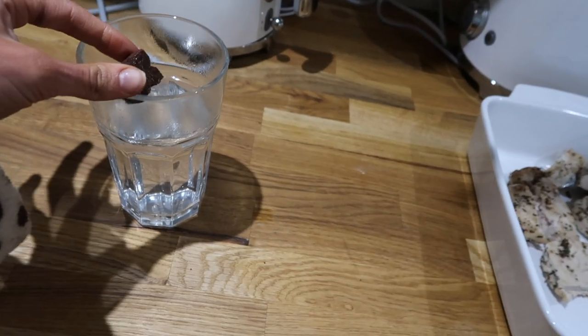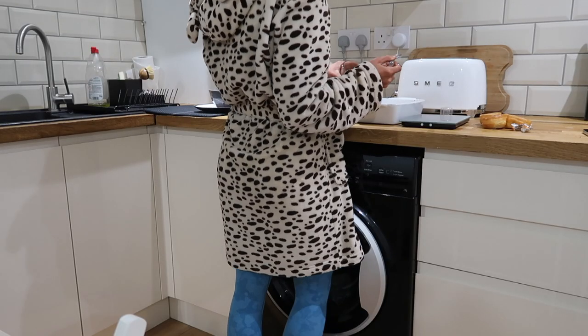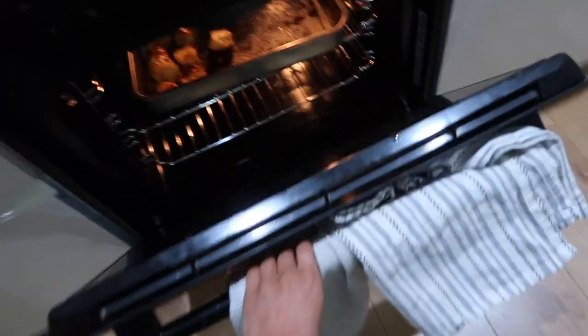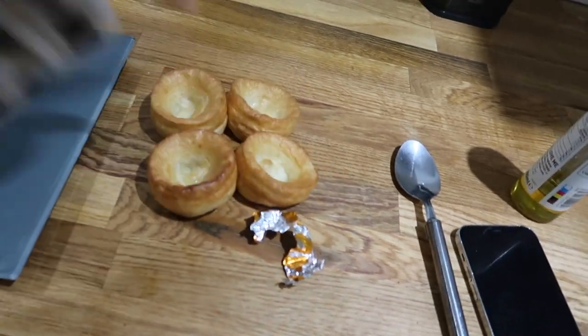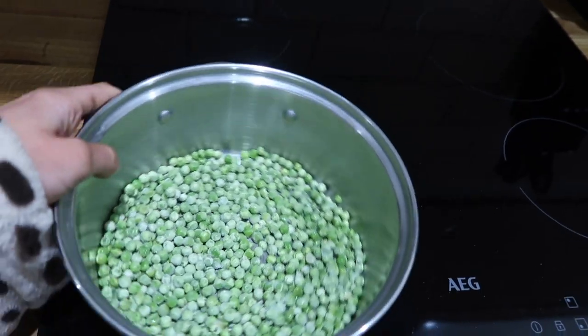Okay, so it's dinner time. I'm literally going to put this stock cube into some water, mix it all together, and then pop it on the chicken, and we're going to put it into the oven. So in the oven, I currently have the roast potatoes and the stuffing. The stuffing is obviously fresh. I didn't reheat that. And then I have got some Yorkshires. These literally take 5 minutes, and then some frozen peas, which I will be making in a little bit.